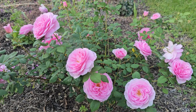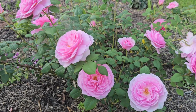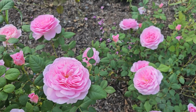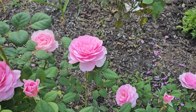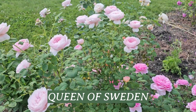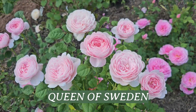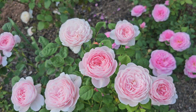This is another one that I don't have the name tag for. Sorry. Right next to the nobody is the Queen of Sweden. The blooms are smaller than other David Austin roses, but the shape is so beautiful.